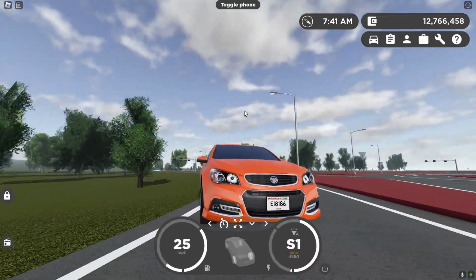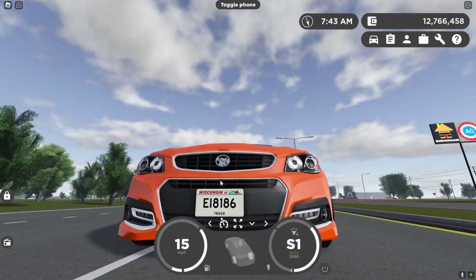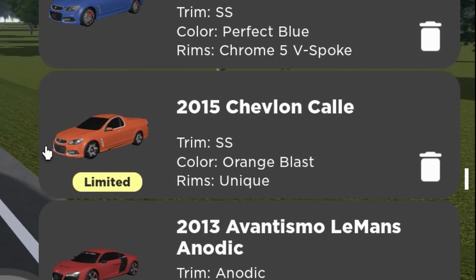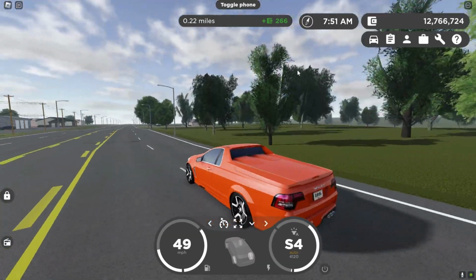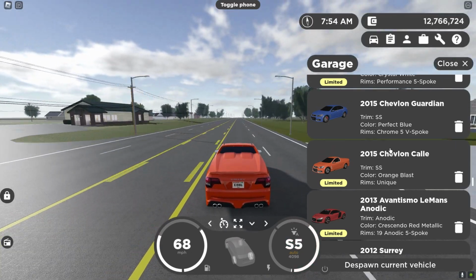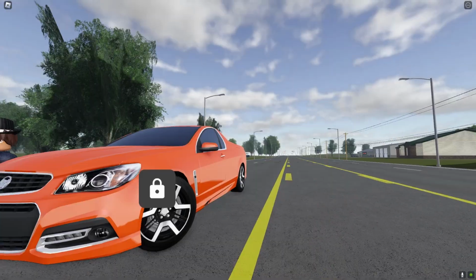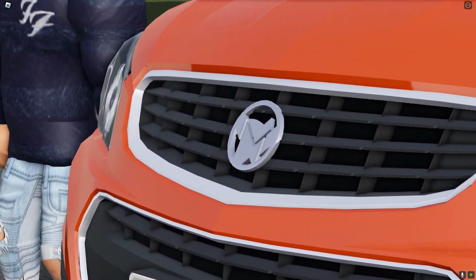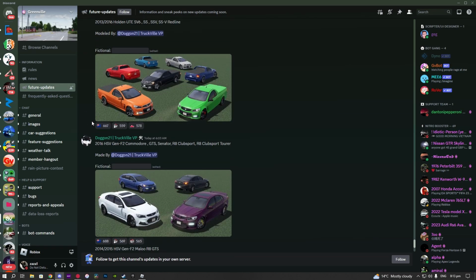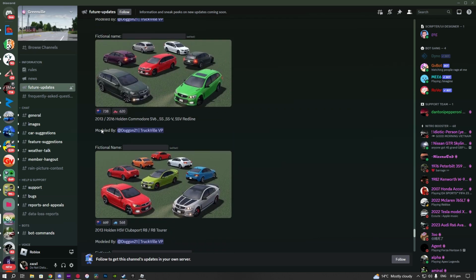For example, the Holden Commodore Ute that I'm currently driving actually has a Holden logo, or in-game Holden logo, on it. However, when this thing was still in-game, since it was recently taken off sale, it was still classified as a Chevy. You guys can even see right here, it still says Chevlon, which is basically the Chevrolet of Greenville, despite it having a different Holden logo. However, people didn't really know what this logo was meant to represent up until now, because if you go into future updates, you guys can see that a lot of new Holdens and HSVs as well, which I'll get into in a bit, have actually been announced.